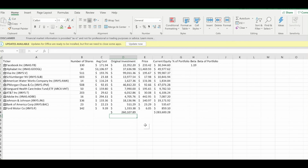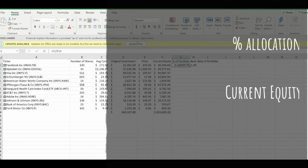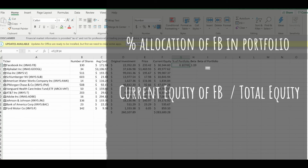260,000. So I have some gains. Good. So let's calculate the portfolio percentage. I want to find the percentage of Facebook in my portfolio. So F2 divided by overall number, and I get this. I don't want to see this many decimal places, so let's just go to 3 decimal places.